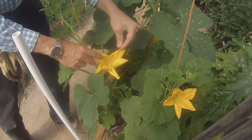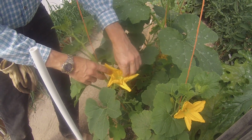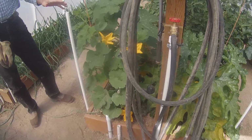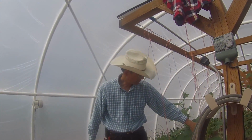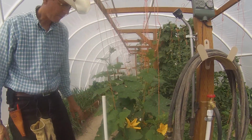So the female's wide open here. I'll just go in and take the stamen and the pistil and put them all together, and there we go. So I know for sure that those are pollinated. So as she opens up, I will find another male and pollinate.